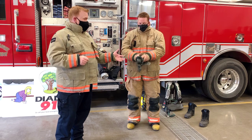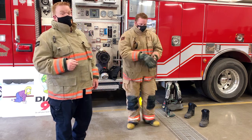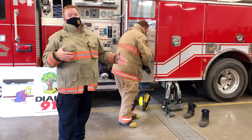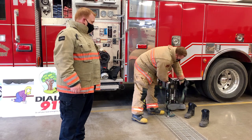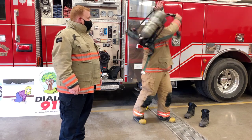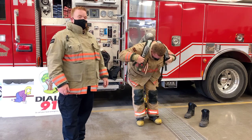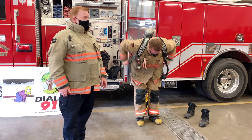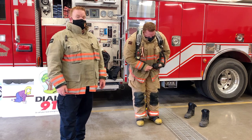So LP has his gloves and that. He's also going to put on our breathing apparatus for you, so you can see what we wear when we go into a fire, so the smoke doesn't make us sick. So we call this our air pack or breathing apparatus. It's like a big backpack. It weighs about 25 pounds. So for some of you, it'd be like giving you guys a piggyback around.